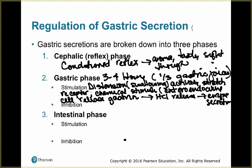Now, those endocrine cells release not just gastrin, but they also release histamine. And histamine's there to help basically buffer the action of ingested proteins, because those are going to cause pH to rise, which activates more gastrin. And so this is going to help to buffer some of that action.